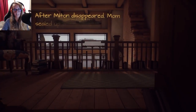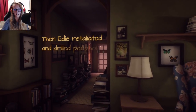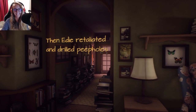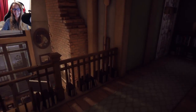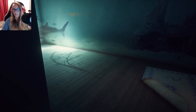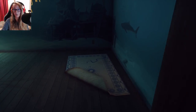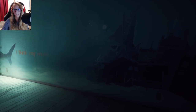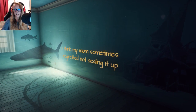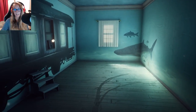After Milton disappeared, Mom sealed up all the bedrooms. Then Edie retaliated and drilled peepholes. So they could speak to each other? I don't know. Oh, God. I spent a lot of time playing in Great Uncle Walter's room. This is cool, man. I think my mom sometimes regretted not sealing it up. Whoa. That must be the old house sinking at the bottom of the ocean.